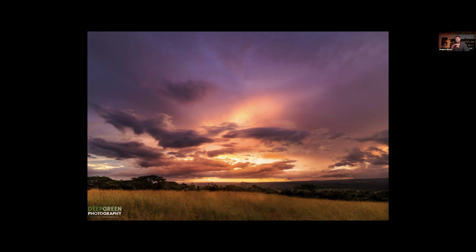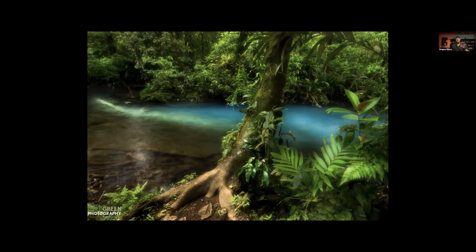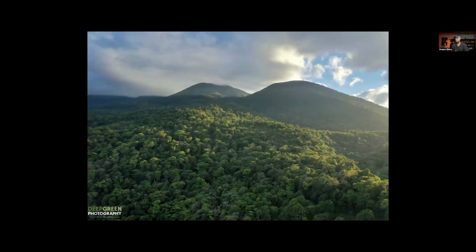So I'm trying to take pictures not only of tapirs, but pictures that also show a little bit of the context. This is part of the Rio Celeste where it starts. But I'm trying to set this off in the area. If you can do some aerial photos for this sort of thing, that can always help. This is a drone photo of part of the national park, but part of a small private reserve run by my friend Donald, a local Costa Rican guy whom I've known for years, who's a conservationist and a tour guide.